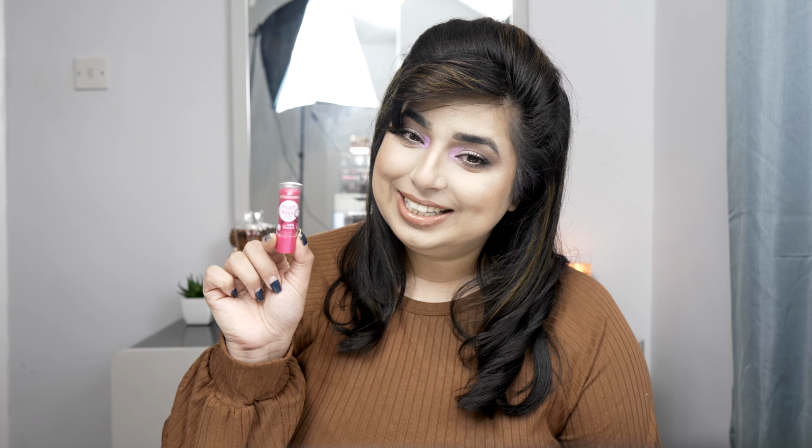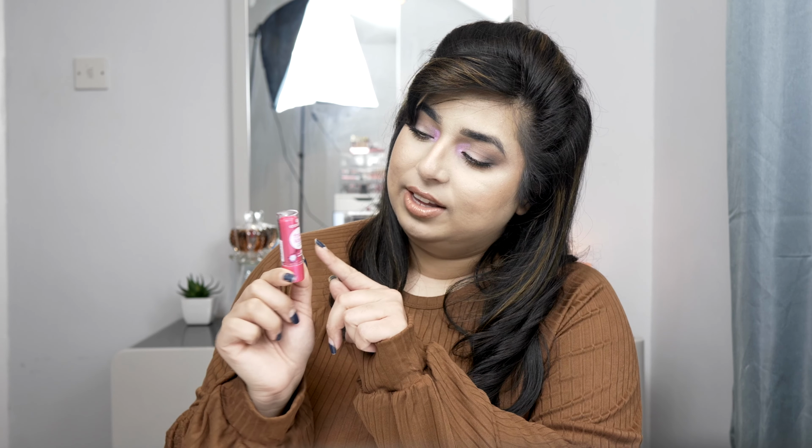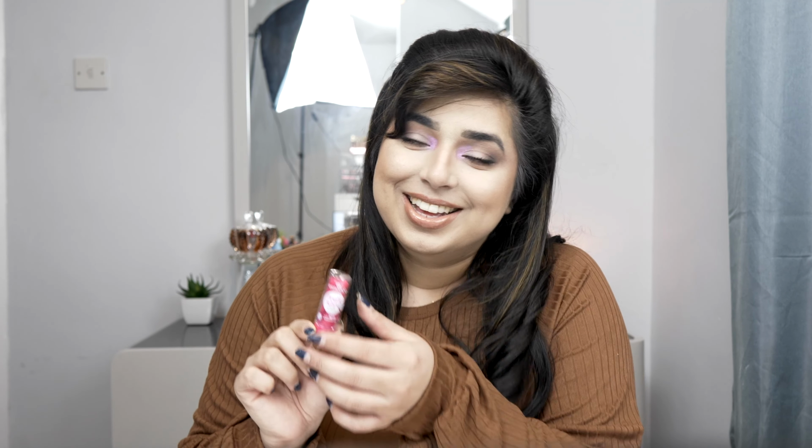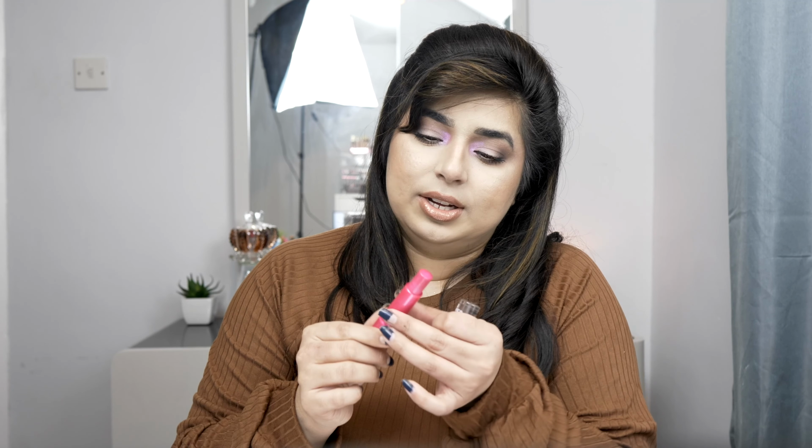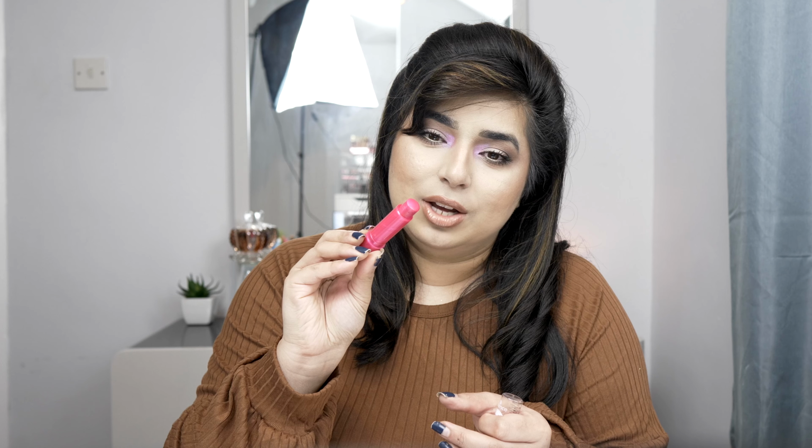So I picked up 3 things from the Essence store, and I'll show you those. So the first thing I picked up is this little guy here. It's a lip balm, and it smells very fruity. Do you remember having strawberry candy when we were kids? That's what it smells like. It's really nice. It's got a pearly pink shine to it. I don't know if you can see in the camera. And I just use this as a lip balm when I want a little bit of colour on my lips. I don't really want to be putting lipstick on, so I just use this.